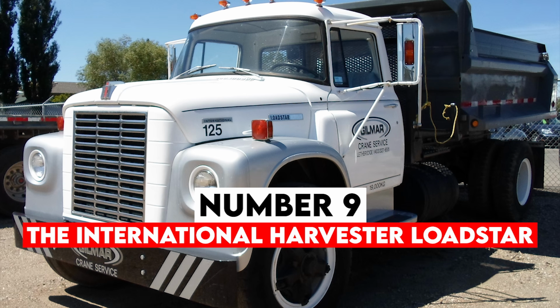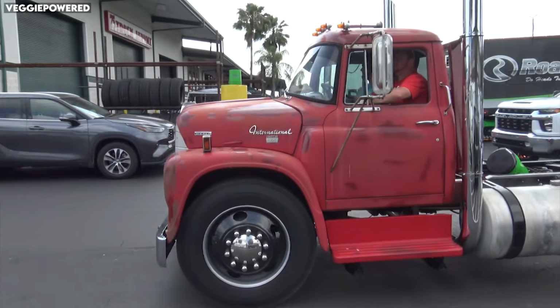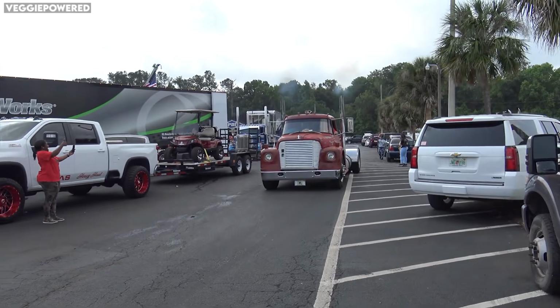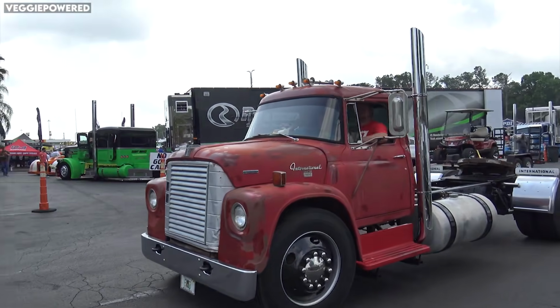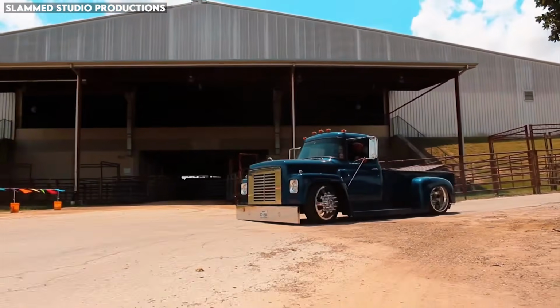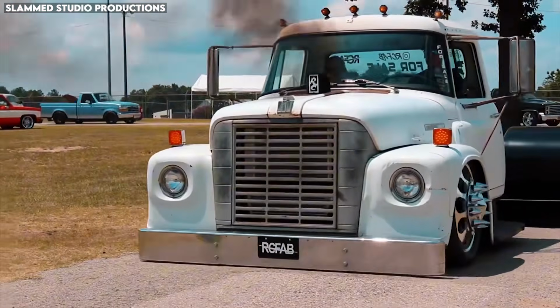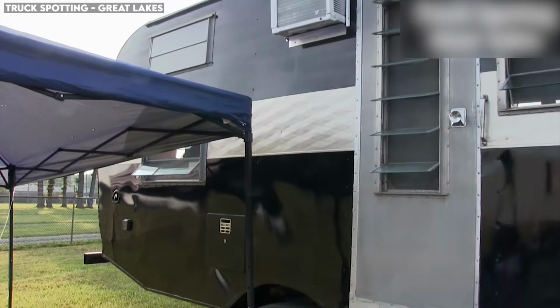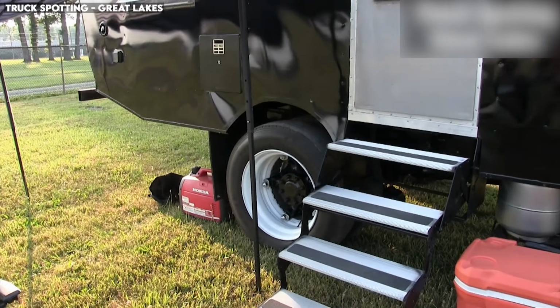Number 9. The International Harvester Loadstar. Number 9 is one of the most successful medium-duty trucks ever built in America, and it has been almost completely forgotten today because the company that built it no longer exists. The International Harvester Loadstar. Production began in 1962 and ran continuously through 1978, making the Loadstar International Harvester's most successful commercial truck in the company's long history.